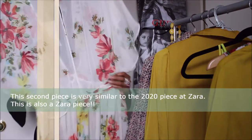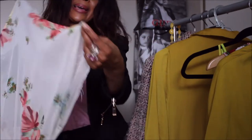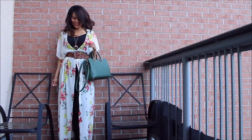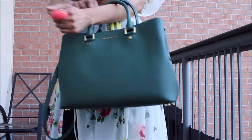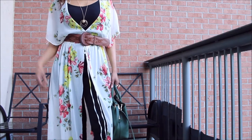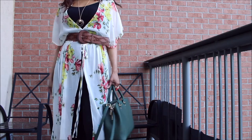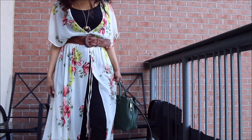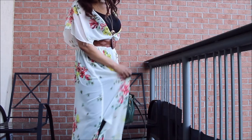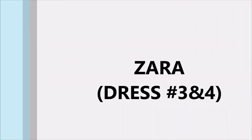Absolutely love it. It has this gorgeous deep keyhole detail at the back, and I fell in love with the kimono sleeve as well. So guys, it definitely pays to look into your wardrobe as a new priority in 2021, because these two pieces are very similar to the one at Zara. Keep in mind that Zara repeats its bestsellers, so it's always best to look in your closet to see if you have already purchased something similar.